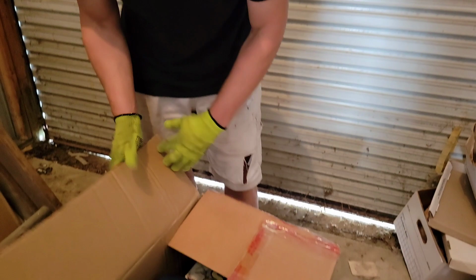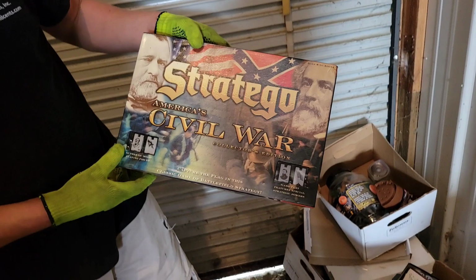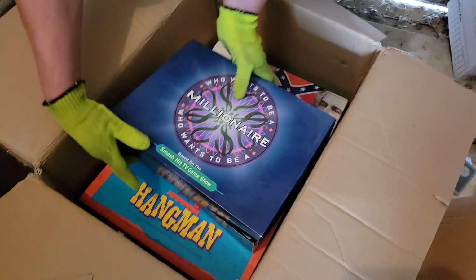All right, what we got? Ooh, we got some... that's interesting. What is this? Strategy. Civil War? Stratego? That has to be worth a few bucks. Millionaire, who wants to be a millionaire? Just buy some storage units.